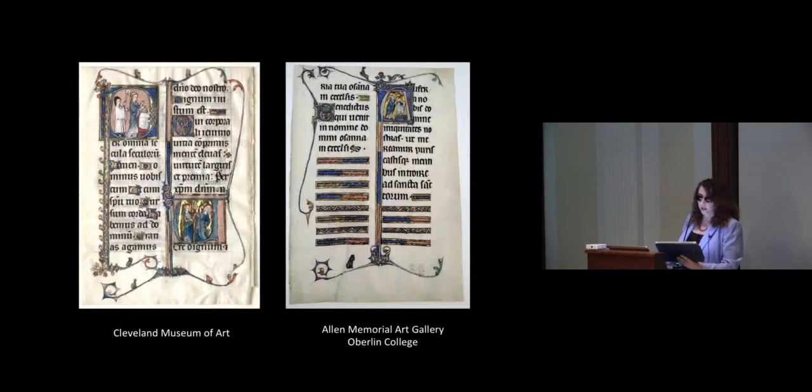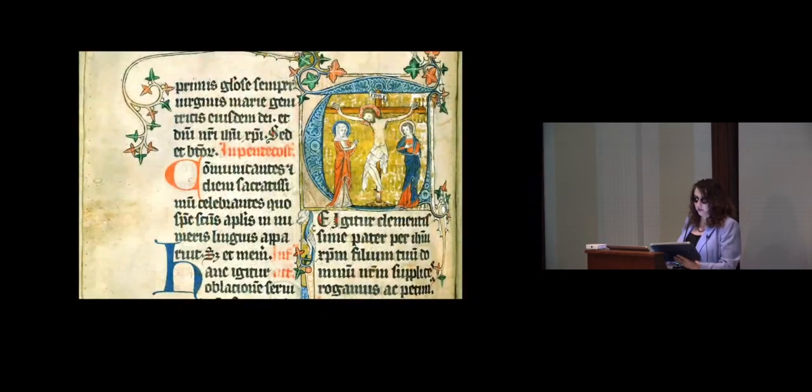The canon section is also where we find 3 of the 4 extant historiated initials in the preface of the Mass. One historiated initial is still missing, probably a crucifixion scene within a large T for Te Igitur, as in this early 14th century missal from Cologne.